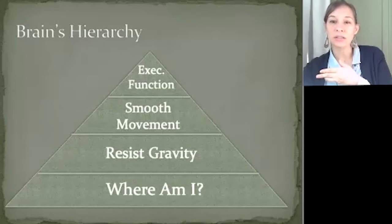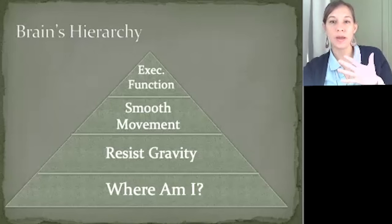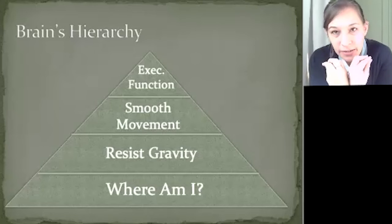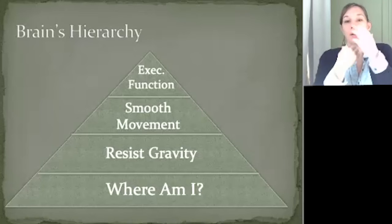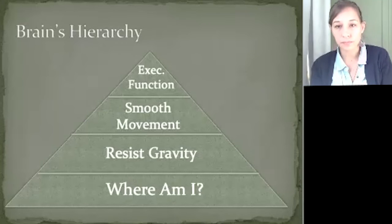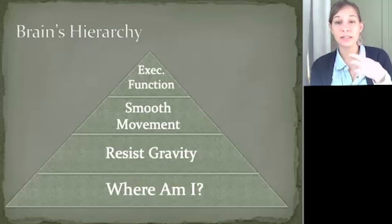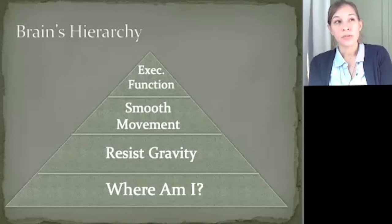So the next level, just above the bottom of the pyramid, is the ability to resist gravity. Once you know where you are in space, the brain asks, how do I stand up in space? As a baby, we start out in this fetal position, and we slowly learn how to hold our head up, how to sit up, then how to crawl, how to walk. It uses this sensory and motor development to do this. It takes up a lot of brain space. So the ability to stand up against gravity is a really big deal, and you'll even see this in Parkinson's and other forms of dementia.